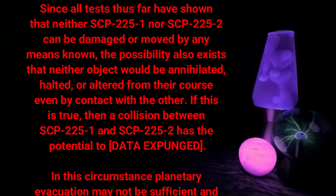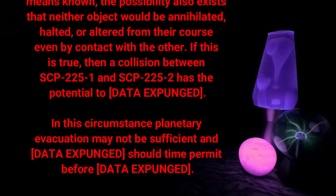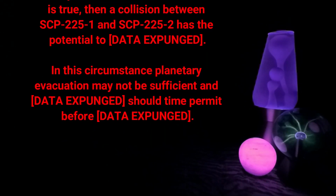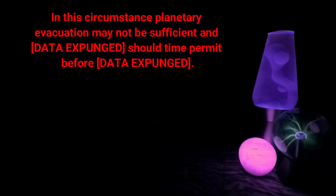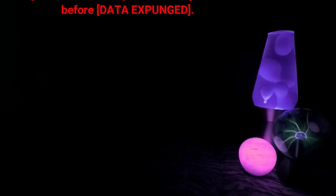The possibility also exists that neither object would be annihilated, halted, or altered from their course even by contact with the other. If this is true, then a collision between SCP-225-1 and SCP-225-2 has the potential to data expunged. In this circumstance, planetary evacuation may not be sufficient, and data expunged should time permit before data expunged. End of file.